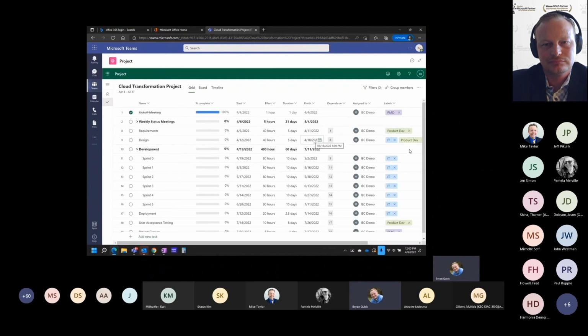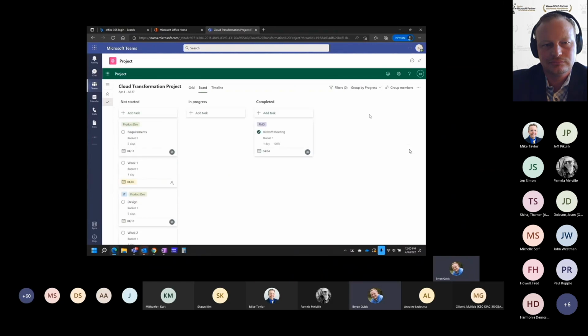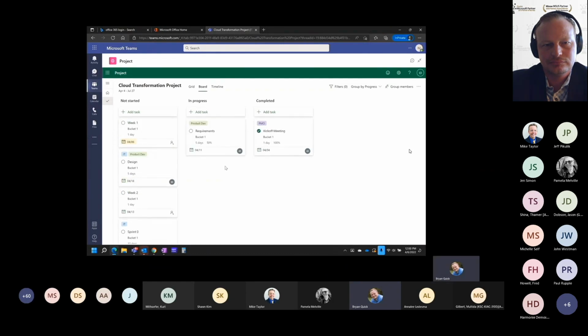A lot of you are looking at how you can use Kanban boards or work in progress boards to do things that way. That's the way you want to work. You don't want to work in a Gantt chart, or you want something more interactive so that your morning stand-up meetings use cards. Well, Project for the Web enables you to do that. So imagine you're in your Teams channel, and you're able to move cards along in their status from not started to in progress to done, or categorize them in a different way.